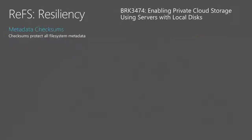So when it's reading, it can actually validate whether the checksum is correct or not. I'll talk more about the details, and tomorrow there is a session 3474, and there will be live demos about this. Metadata checksum. It's not only for user data. ReFS does a checksum for your file system metadata as well, so that your file system metadata corruptions can be recovered. User data, which I already talked to you about.